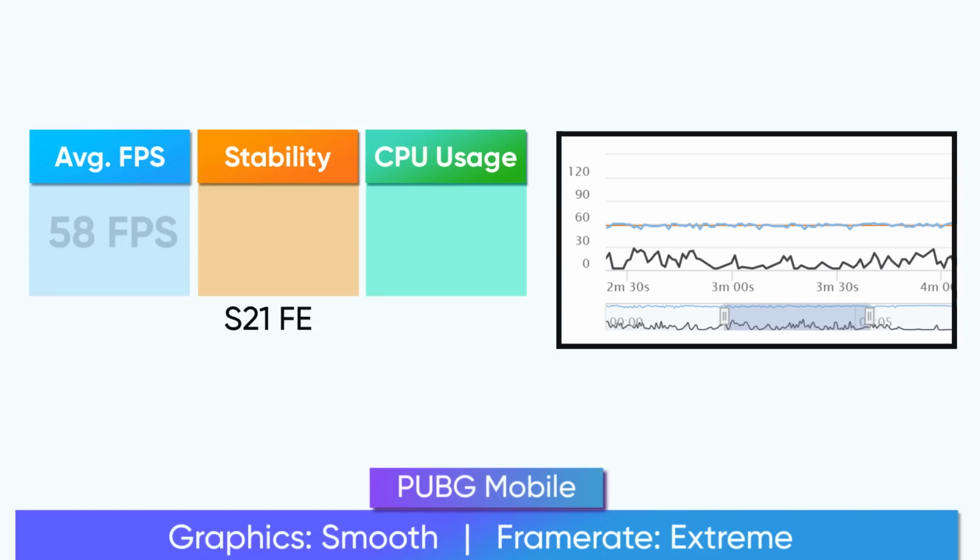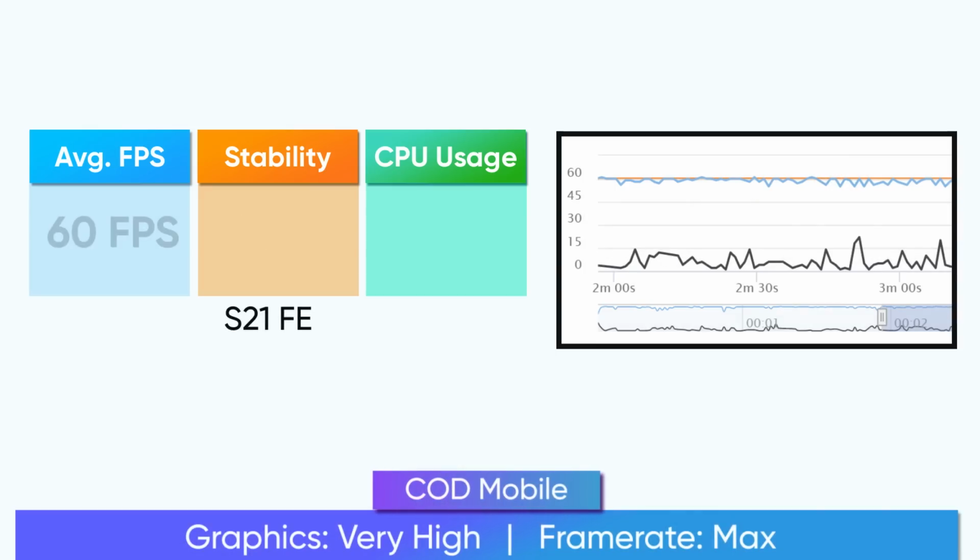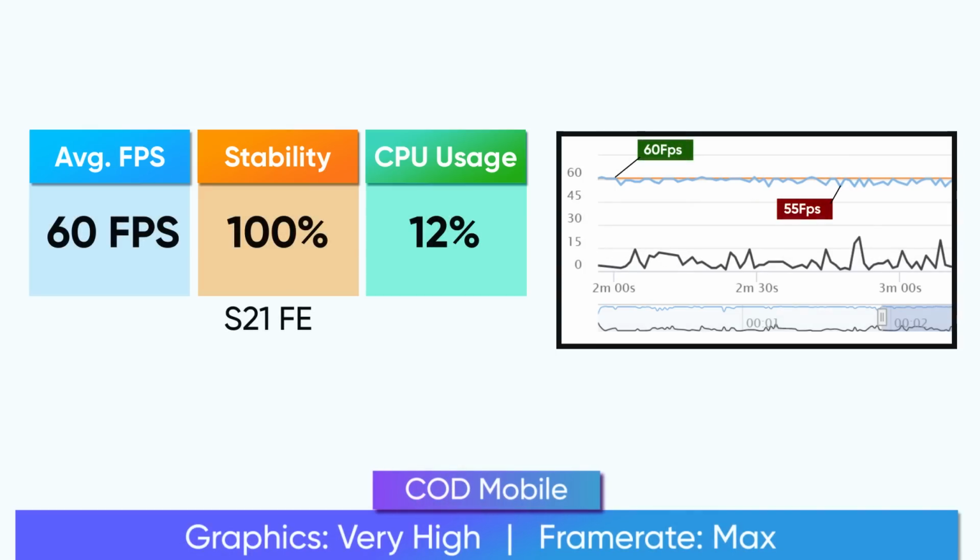I didn't find any stability issues when playing PUBG though, as the game delivered a stable 58 to 60 FPS on average at smooth graphics and extreme frame rate settings, where Call of Duty is also well playable with a constant 60 FPS even at the highest of settings.